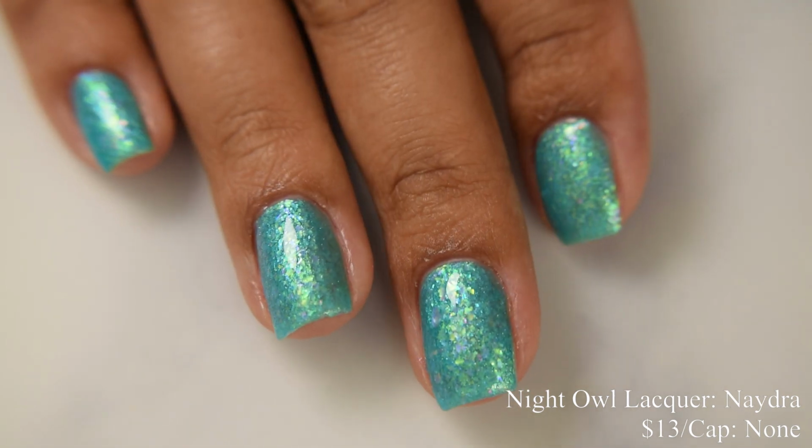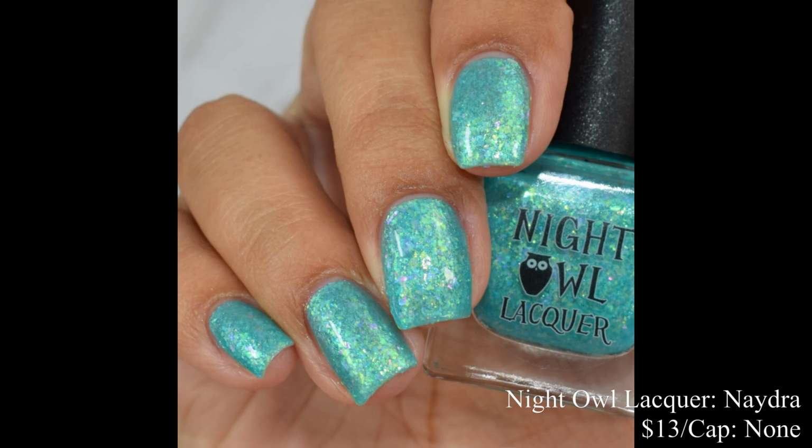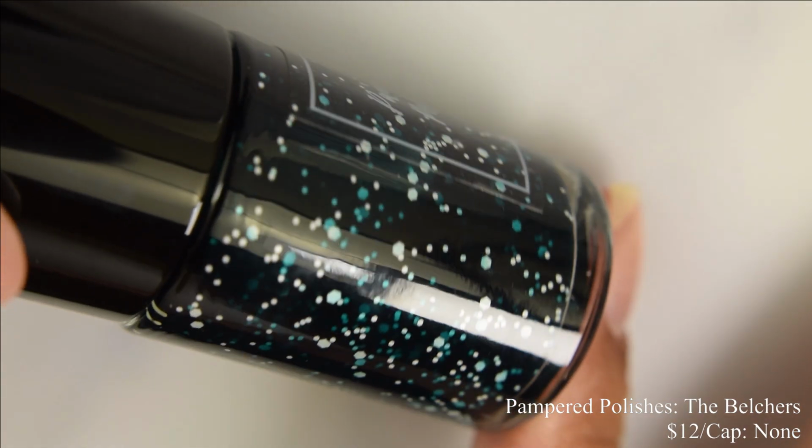I'm going to suggest going in between 2 and 3 coats depending on how you polish, and it does have a strong squish factor, so I suggest going in light on your coats and finishing off with a glossy top coat. And next is Pampered Polishes, the Belters.